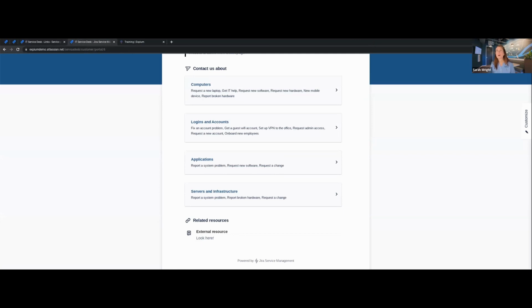There is a question about APIs, and so I can't dive a lot into the APIs with you on this call. Very robust APIs, very robust, many options out there to integrate Jira Service Management with a ton of other applications. We're going to take these questions from all of our attendees, and we are going to respond back to you via email with some more in-depth answers.